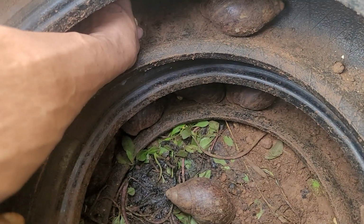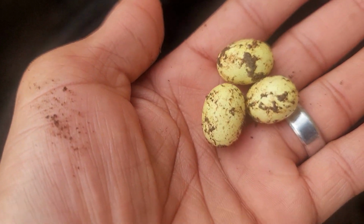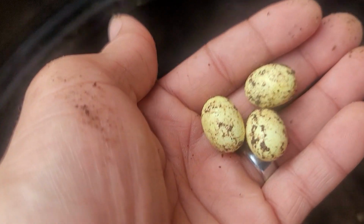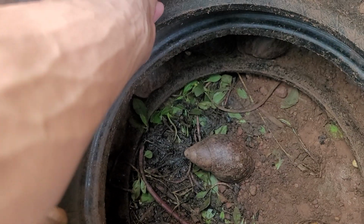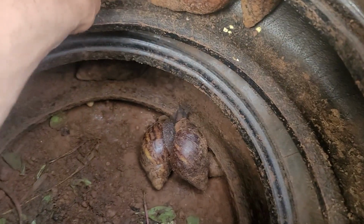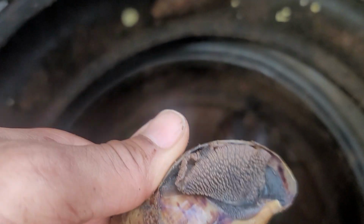They lay a lot of eggs. So this is a snail egg, so as I collect these eggs, like I say, they're very prolific in their breeding. So if I just keep this set up for a couple months, I'll have a good supply. I got more eggs over here, I got more snails. They're everywhere up in here, all right? So they're just doing their thing. Here's a little one right here.